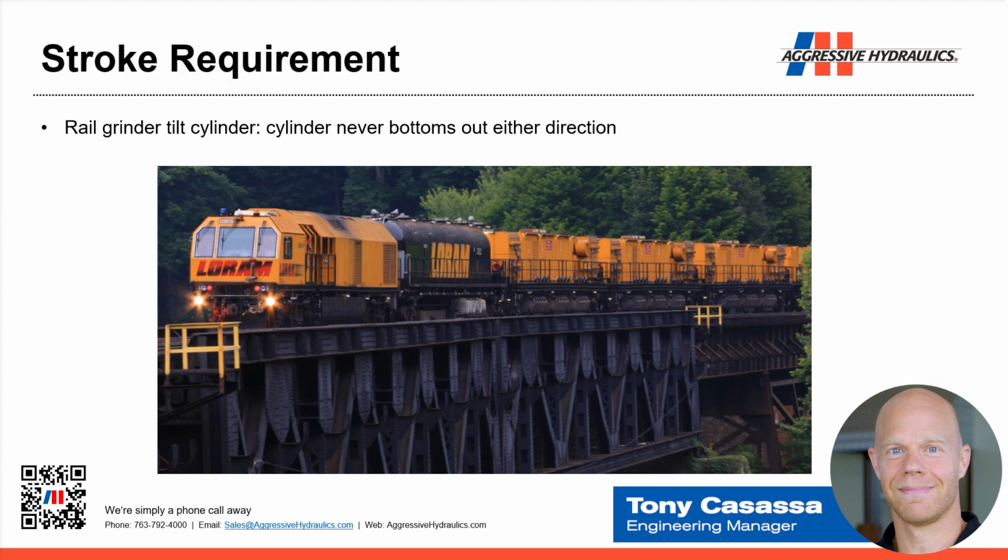So one example: a rail grinder has a tilt cylinder that positions the grinding wheel. In this case, the cylinder never bottoms out in either direction. On the machine, it never fully extends and it never fully retracts, but it operates within those extremes and is controlled, in this case, by a sensor, valves and a programmable logic controller that keep it within the desired range.